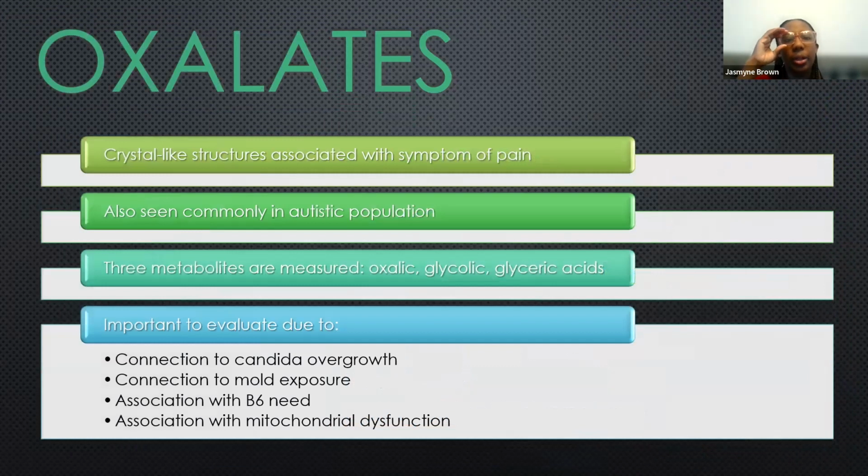Okay, so as we move through their profile, our next section is oxalates. So oxalates are crystal-like structures that are associated with the symptom of pain. And this can be any type of pain. I've seen this with something as common as headaches. I've seen this with children who have stomach pain or vaginal pain or joint pain. Really, any type of pain is associated with these oxalates because they're crystals and they're sharp and they hurt.